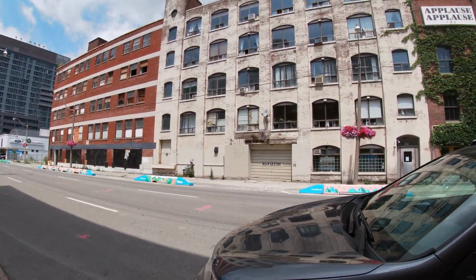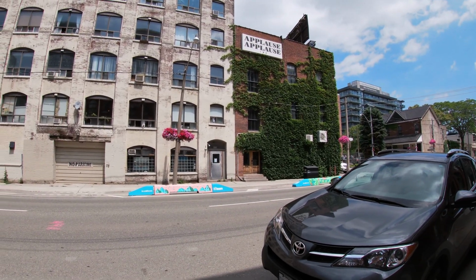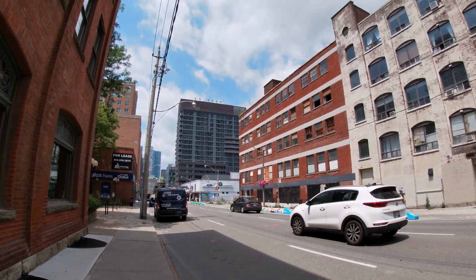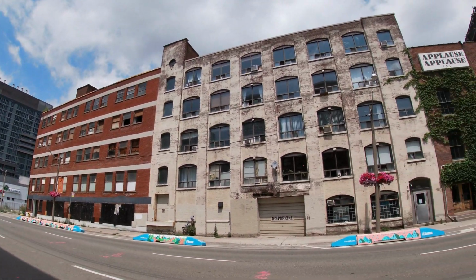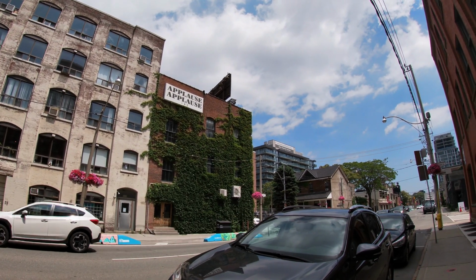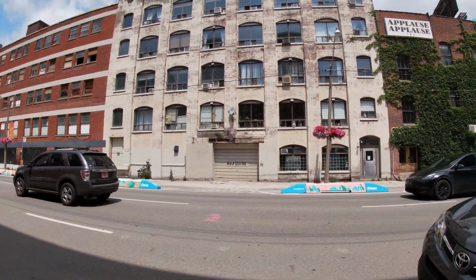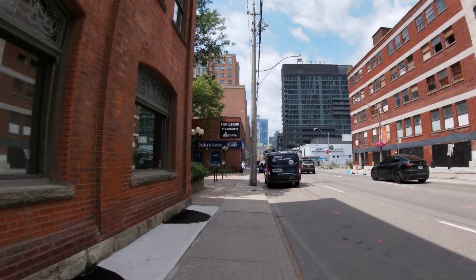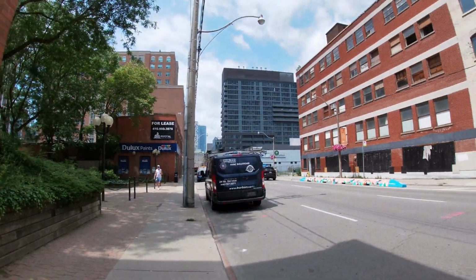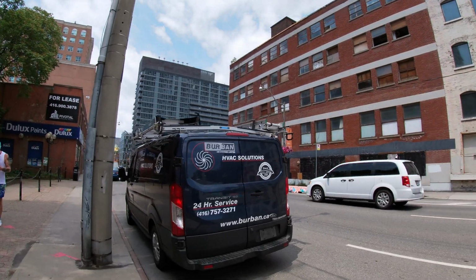Here, I wonder what's happening with these buildings. That one there is boarded up. Applause Inc. That's kind of a cool name for a company. Very positive. And I don't ever walk down Richmond. When I used to walk home from the shelter, sometimes I would walk along King.